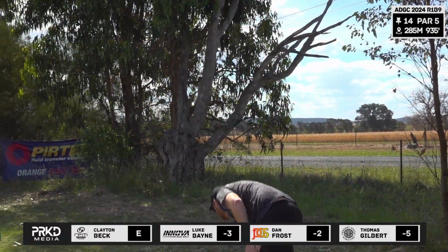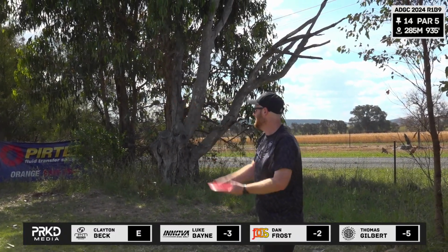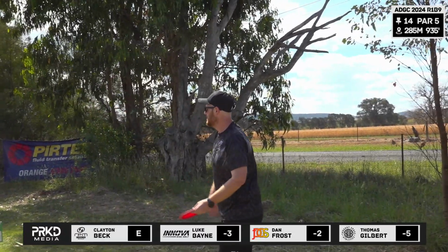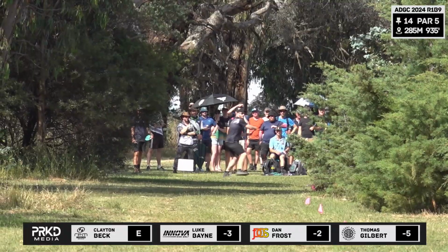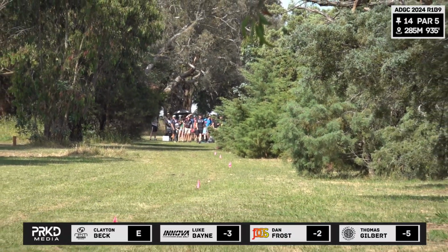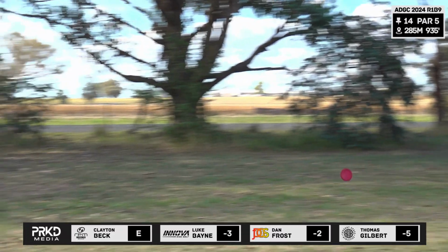He's just playing up to the crowd a little. No, he's going for the roller. He's playing with us, Matty. Just throw the damn disc. Yeah. It's a nice shot of our gallery. There it is. Premium Australian disc golf roller on its way. On its way.